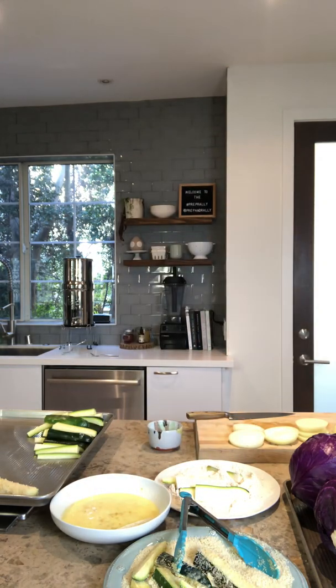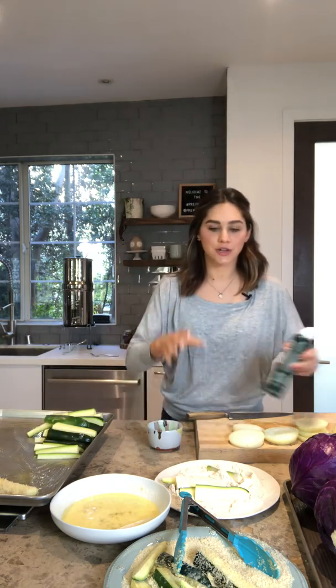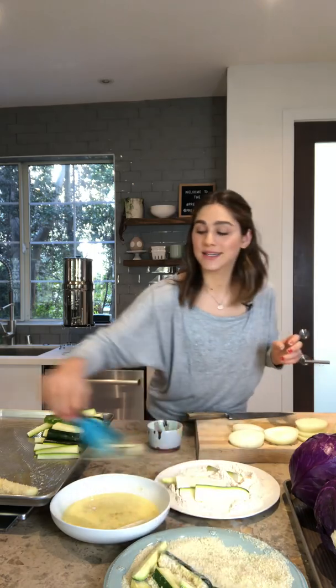Wait, pause everyone, hang on. Grab either your olive oil or your spray, and spray either your parchment lined baking sheet or your baking sheet straight up, because that way it's going to get nice and golden and crisp and brown on the bottom as well, okay?